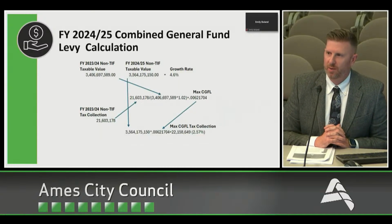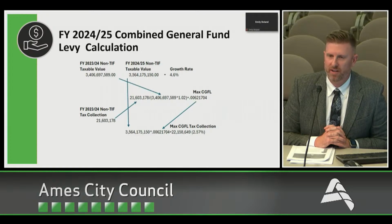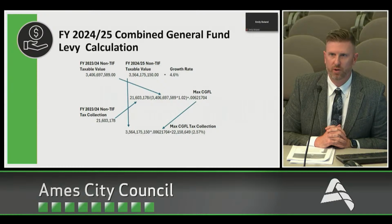This is a complicated picture of how you get to the consolidated general fund levy. The point of this slide is not to quiz everybody on how you get to that rate, but to show that it's a little bit convoluted. I'll give you a quick overview minus the arrows. You take the revenue received last year on property tax, and the denominator of that equation is the taxable value from the previous year. Because we grew 4.6%, you multiply the denominator by 2%, which then divides what you received last year in taxes. That gets us to $6.21 per thousand. Then you apply that rate to your new valuations, and that's how you get to your maximum revenue under that calculation. That gets us from the 4.6% to the 2.57%.